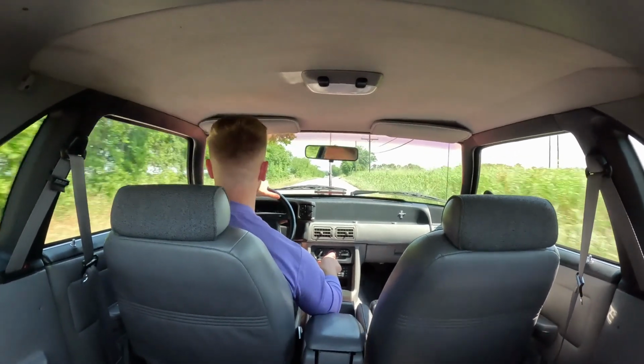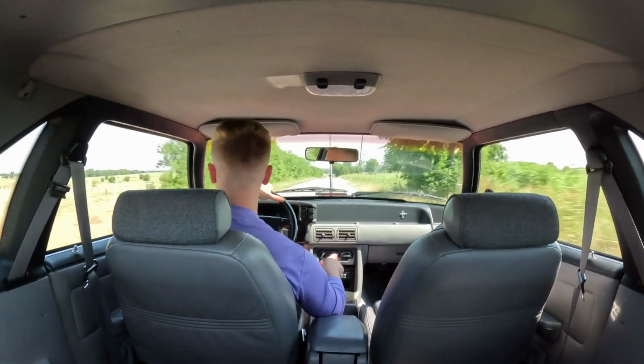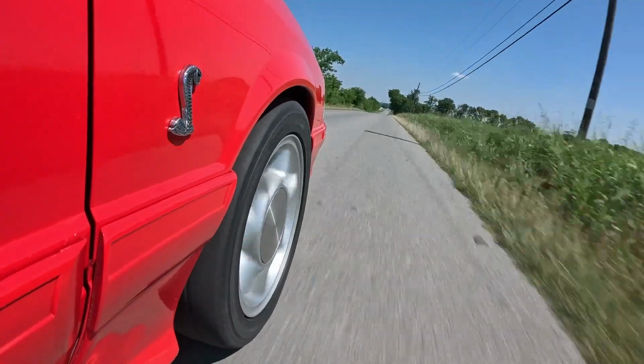There's that big pothole that's getting bigger. Might have to start doing a different route here. Don't want to eat up a tire.